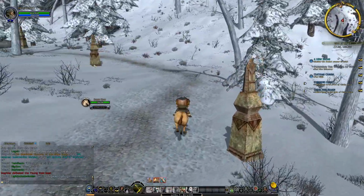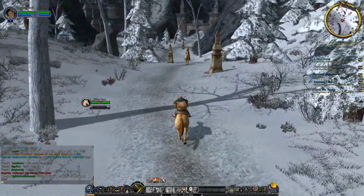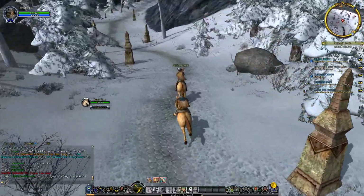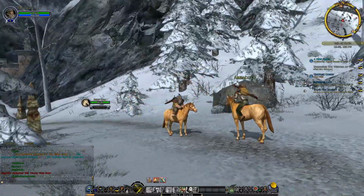I wonder what these pillars are. Wonder if they symbolize something. Oh, it's Abracoln again. It looks like he's got up on a horse now.